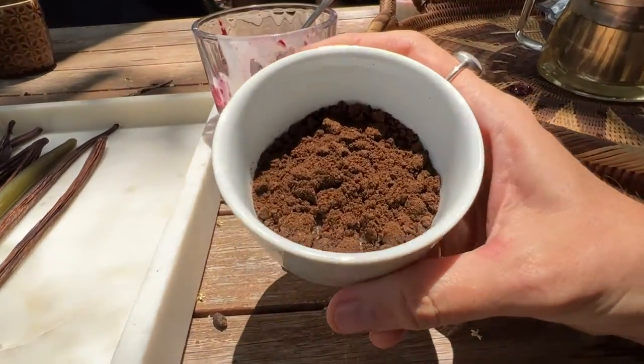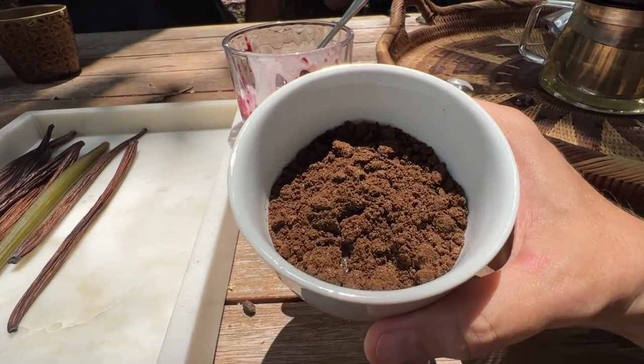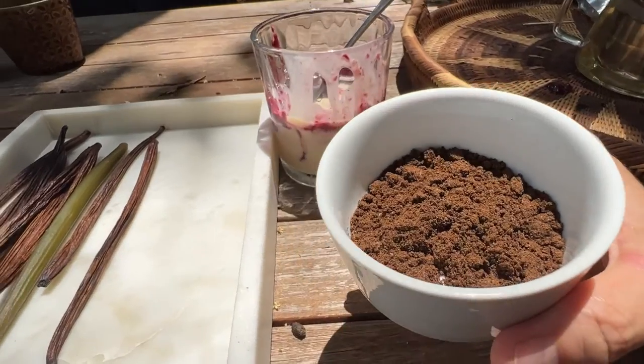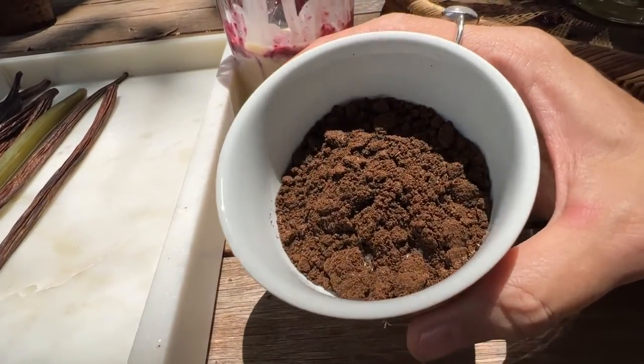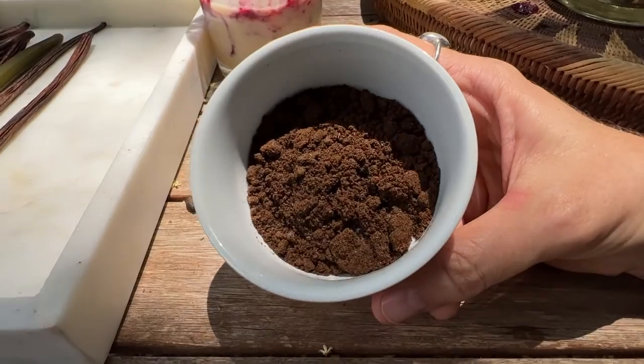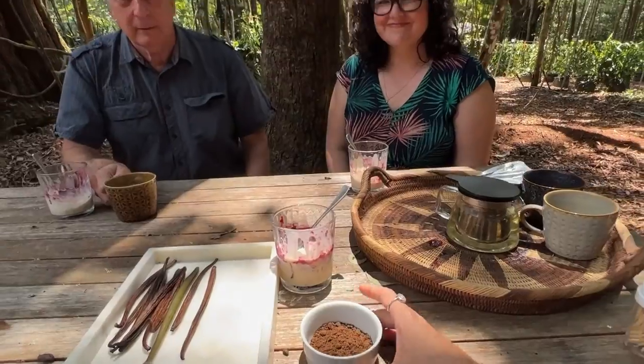So with wild vanilla, I find it tastes so good and so vanilla-y. Is that a word? It is now. That I only use a quarter of a teaspoon instead of a whole teaspoon in recipes. So I have been adjusting my recipes to suit wild vanilla.